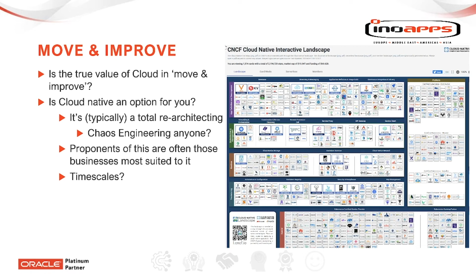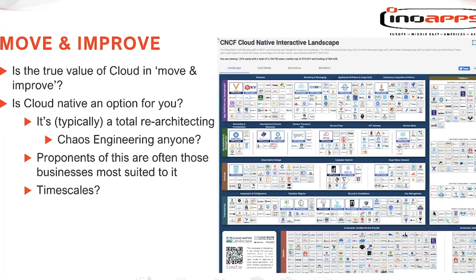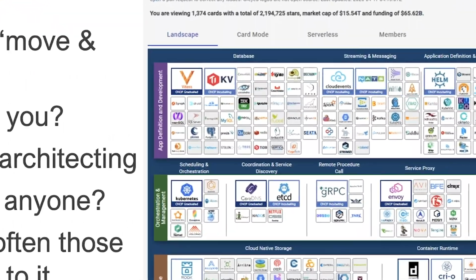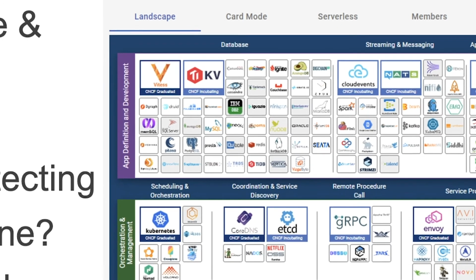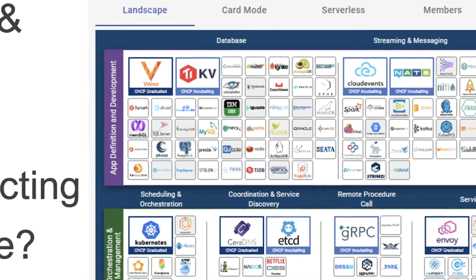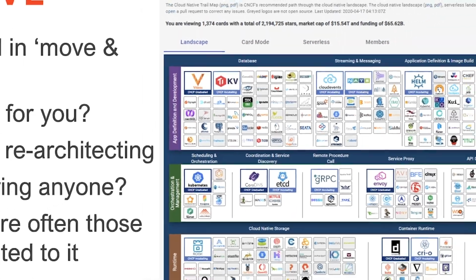So for a lot of people, perhaps with the traditional environments I'm talking about, Oracle stack, moving to a full cloud native infrastructure. Oracle are on there, by the way. You'll find them in the top section under databases. If you look in the second column from the right under the databases, you'll see Oracle in the middle there somewhere. But actually, for a lot of organizations moving, the value is going to be in other areas than perhaps going through the full re-engineering to a cloud native architecture. So what might those areas be?